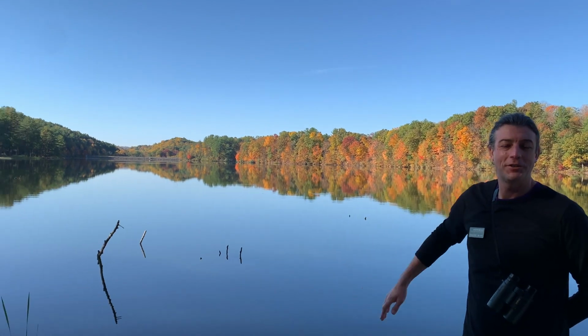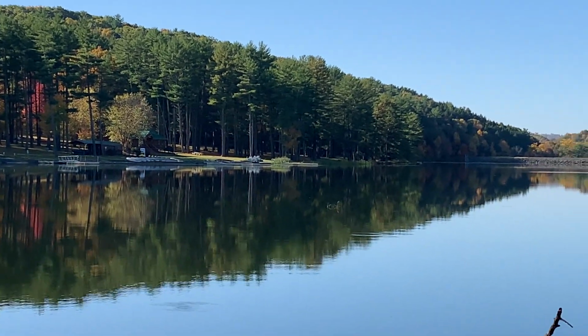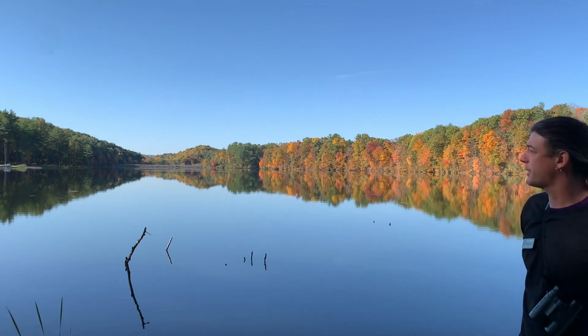Here's a nice view of Stone Valley Recreation Area again. They are one of our partners here in Stone Valley Forest, part of Penn State. And if you pass the Shavers Creek entrance and follow the road around to Scare Pond Road, you'll come to their entrance. And once again, that's where boat rentals and cabins are found.